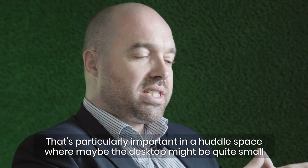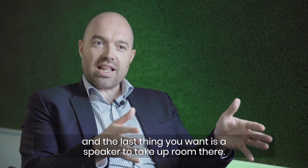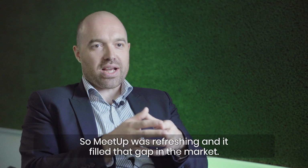off the desk. That's particularly important in a huddle space where maybe the desktop might be quite small, and the last thing you want is a speaker to take up room there. So Meetup was refreshing and it filled that gap in the market.